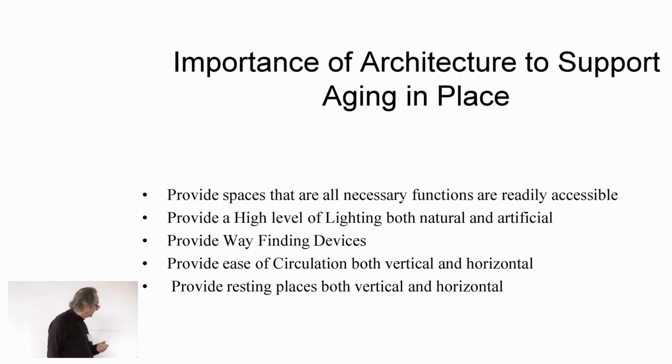Wayfinding devices are another important thing that architecture can do. And ease of circulation, both vertical and horizontal, in architecture. And architecture is not about just making it easy to grow older. All people should enjoy architecture, and these different things to support aging in place support everyone. The last one, of course, is resting places.